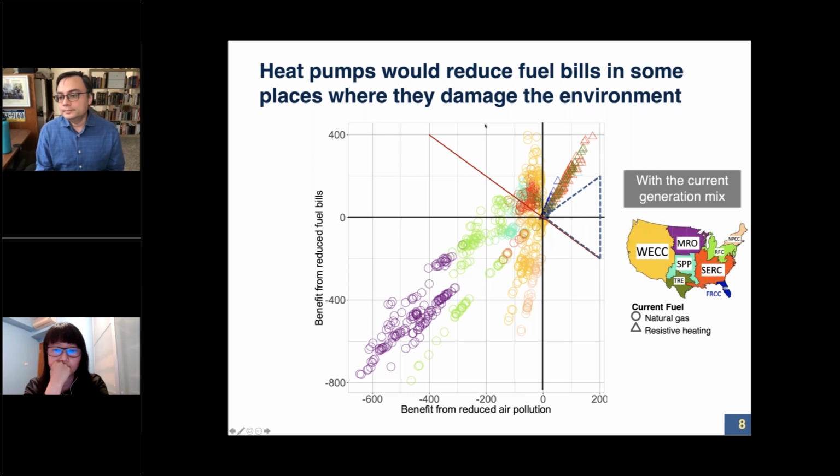Sorry, there was a question. Did you use average emissions of the generation mix or the marginal non-baseload emissions? These are the marginal non-baseload emissions for the current electricity grid. Thanks for the question.